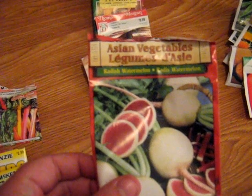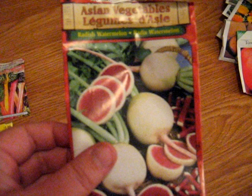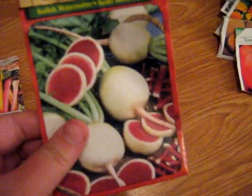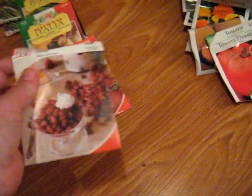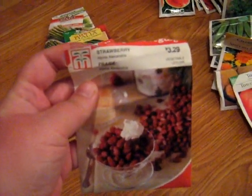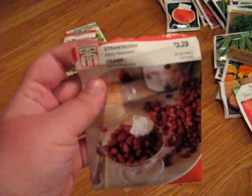Asian radish watermelon. I'm supposed to be able to use this like a radish when it's small and a turnip when it's fully grown. I've got this growing outside right now. It was one of the first radishes to come up. This is the Alpine strawberry. I sowed this about 2 weeks ago, and they're actually coming on much quicker than the yellow ones are.